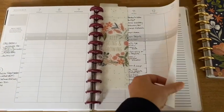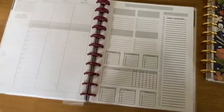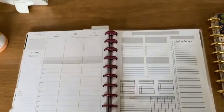And then I ended up printing some of my older, I shouldn't say older, planners. I have my coffee here, so I'm going to take a sip real quick.